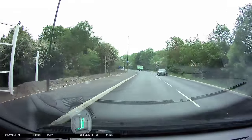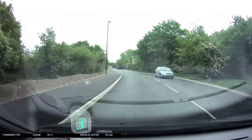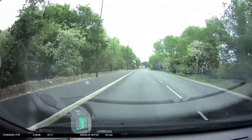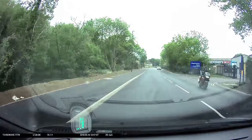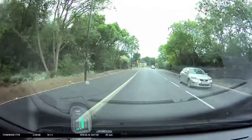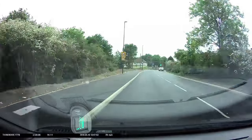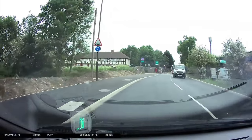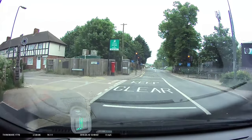So the TomTom said follow the road ahead at the roundabout. So at this roundabout, if there is no one coming, you don't need to stop, so long as there is no one coming on your right and nobody on the roundabout itself. So I would approach the roundabout in second gear and look to your right and look ahead to make sure that there is nobody on the actual roundabout itself.